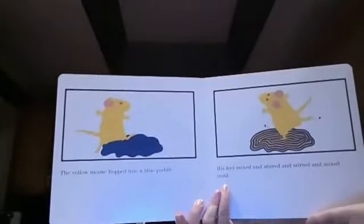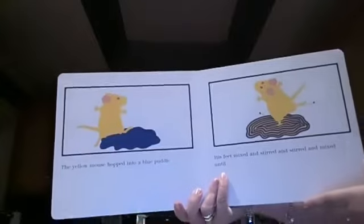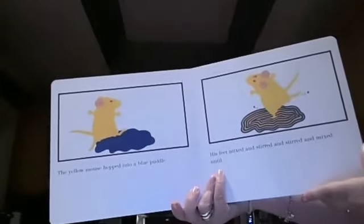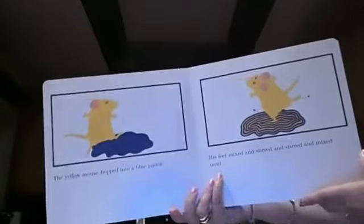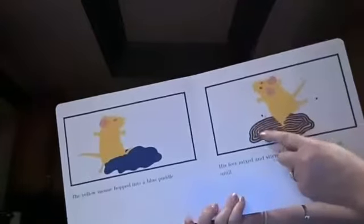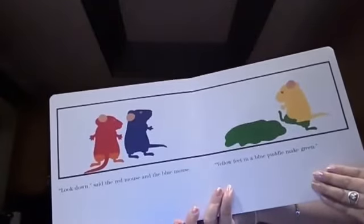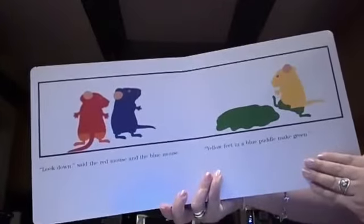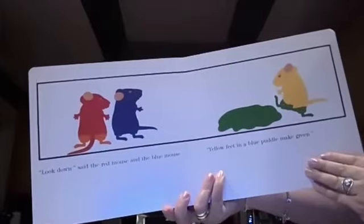The yellow mouse hopped onto a blue puddle. His feet mixed and stirred and mixed until, all right, think in your head, what do you think it's going to be? Blue and yellow mixed together makes, look down. Look down, said the red mouse and the blue mouse. Yellow feet in a blue puddle make green.